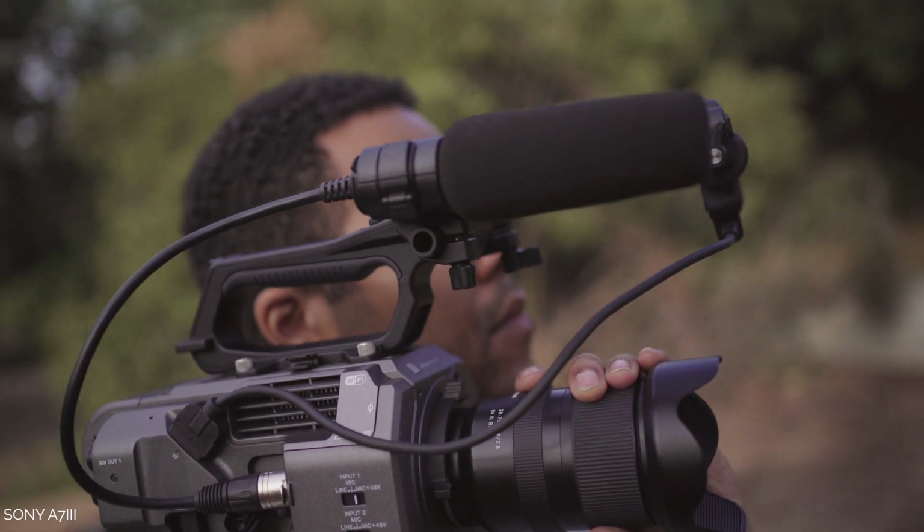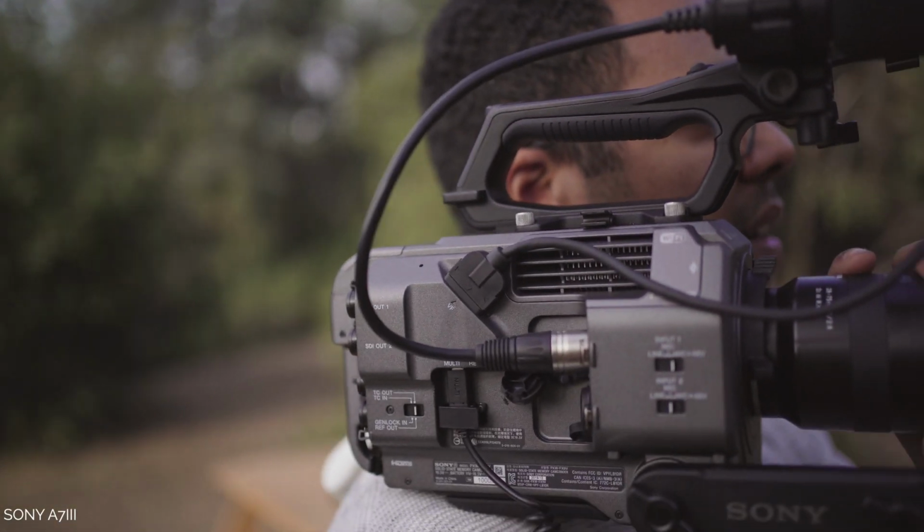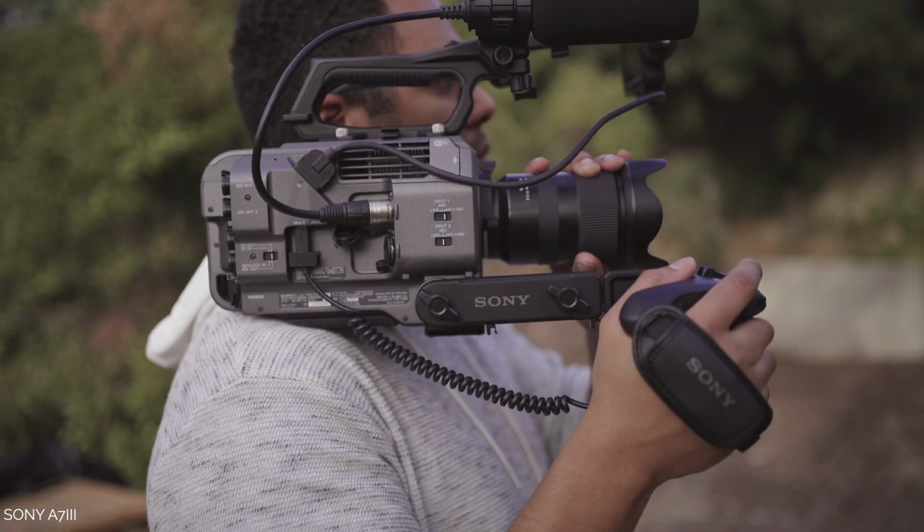Just get over it. When it comes to slow motion, this camera shoots 120 frames per second in 1080p. It shoots 4K 60p, which is amazing too. What's great is with the 4K 60p, you can actually still use the autofocus on the camera. However, if you're shooting the 120 frames per second, there is no autofocus, which is not a big deal.